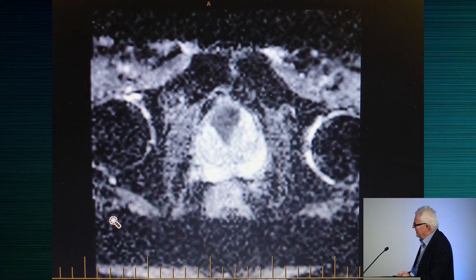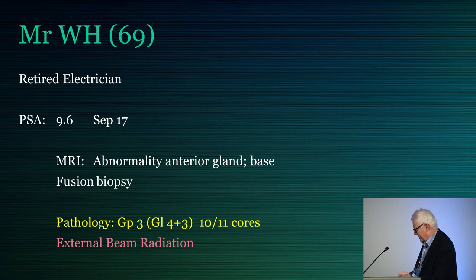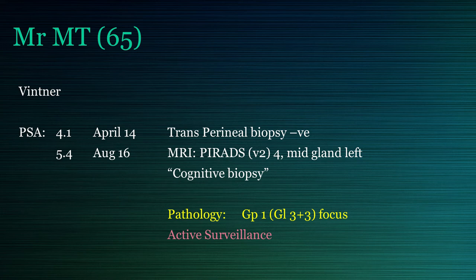Just showing you the diffusion weighted and the contrast scan, the lesion shows up very nicely, and this was easy to target. Again, a fairly significant prostate cancer, group 3 or 4 plus 3 in the old system, and he went on to have external beam radiation. This fellow here, Mike, he's a vintner up in Martinborough, and he was diagnosed in August 2016 with a 3 plus 3 or group 1 prostate cancer and elected, sensibly, active surveillance.